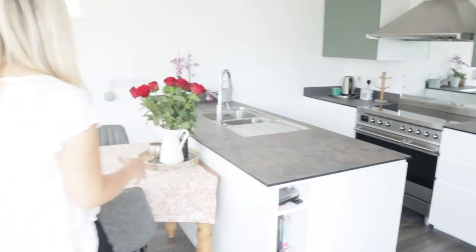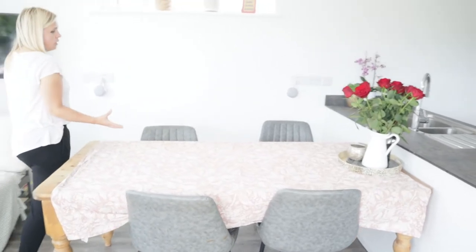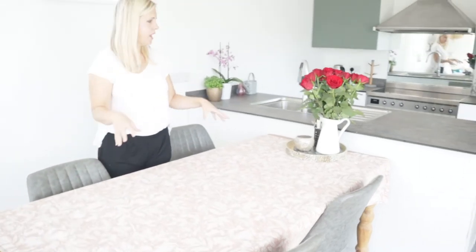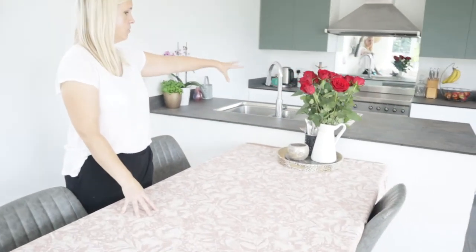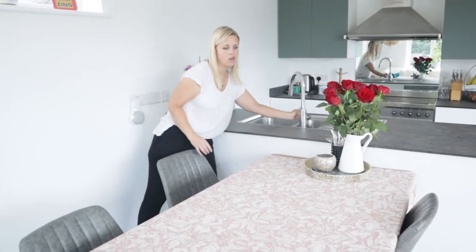And then we move on to our dining table. So obviously kitchen diner, it was important to have this here. It works well having the table next to this unit because you can serve food up and pass things over. You can actually even grab yourself a glass of water while you're eating if you want. So we really like this.